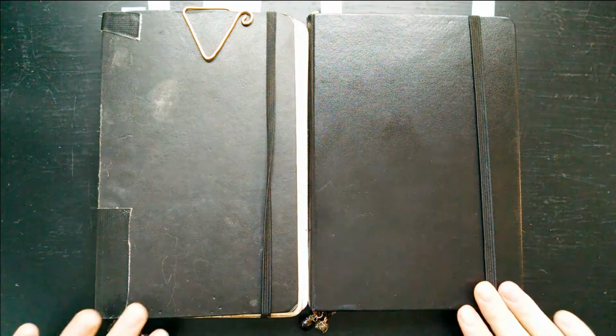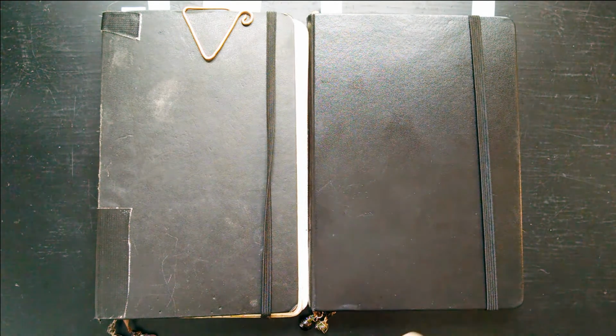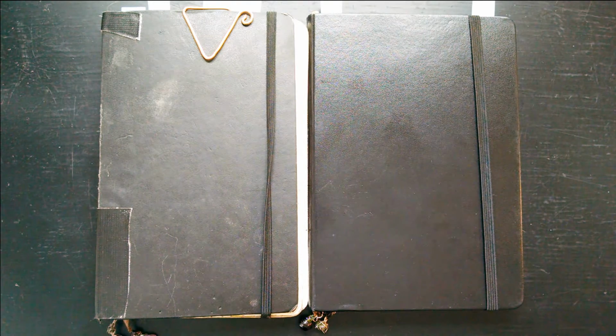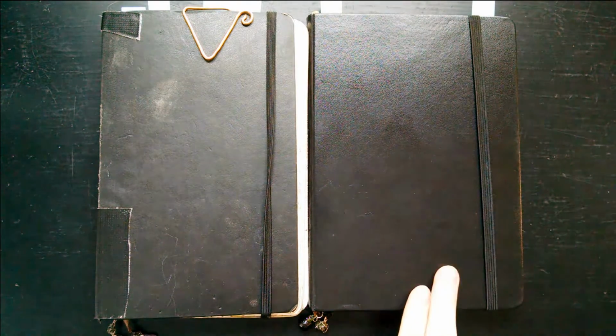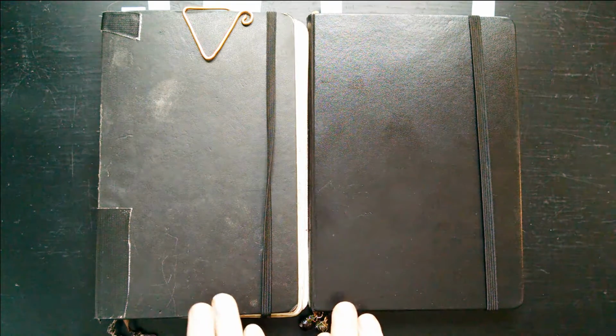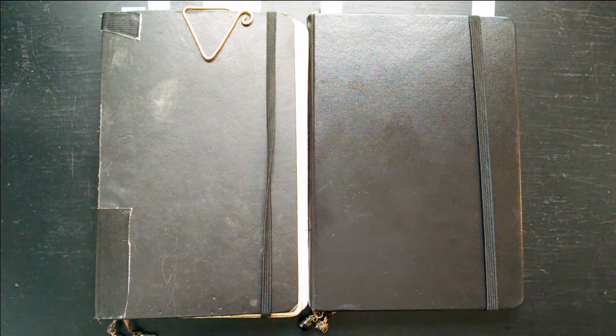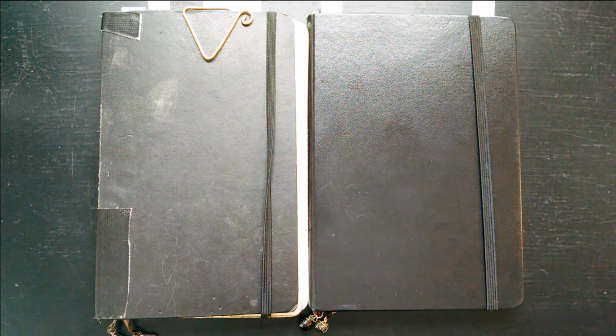So today I've got a video where I'm going to talk about my favorite weekly spreads. I've been bullet journaling since August of last year, and in that time I've gone through these two bullet journals. Well, I've gone through this one fully, but this one is the one I'm currently in. I do have a couple of favorite weekly spreads. I'll show you a little bit about how my weekly spreads have changed over time. It hasn't changed too much once I found what I liked, but I will show you a couple of those spreads. So let's jump right into it.